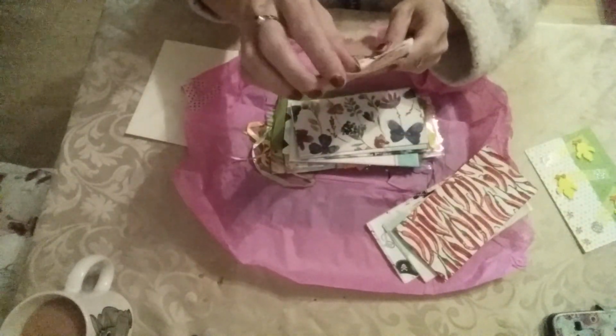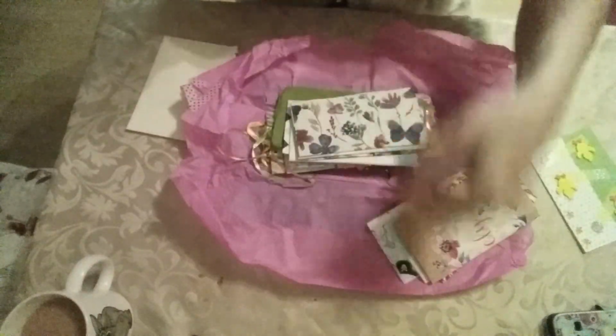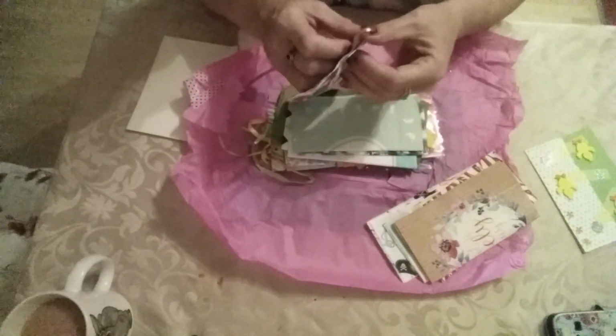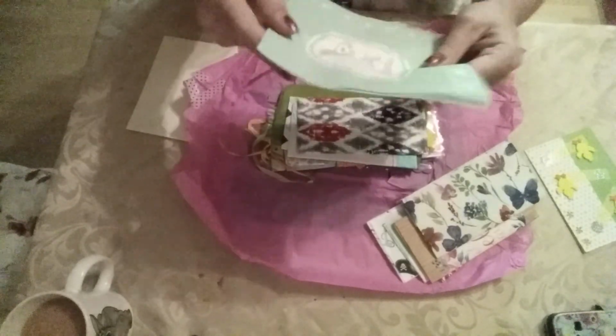And there's this one, which says, what a lovely day. What indeed it is. Getting a bit of mail from my Sam just makes my day. God, I've had a stressful day today, so coming to this has been really nice. And butterflies. Oh, Sam, thank you. Look at that. Isn't that just gorgeous? Beautiful. Oh, and then some with little bunny rabbits on. Oh, that's so sweet. So cute.